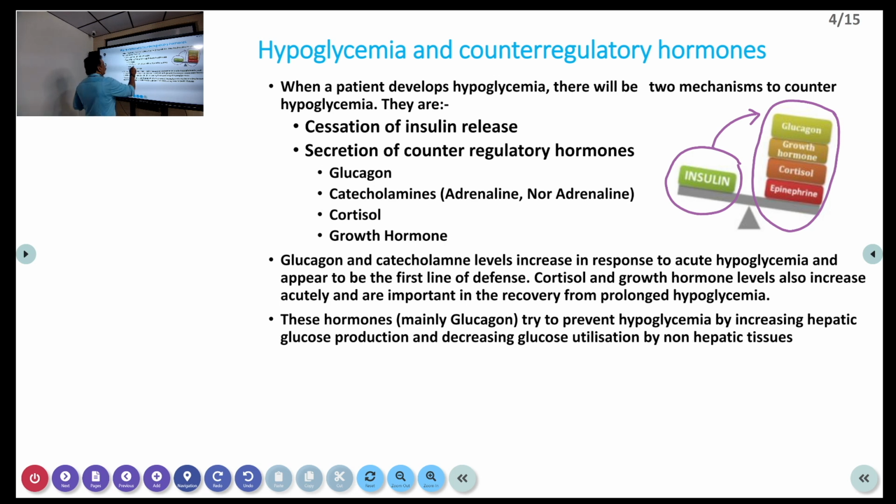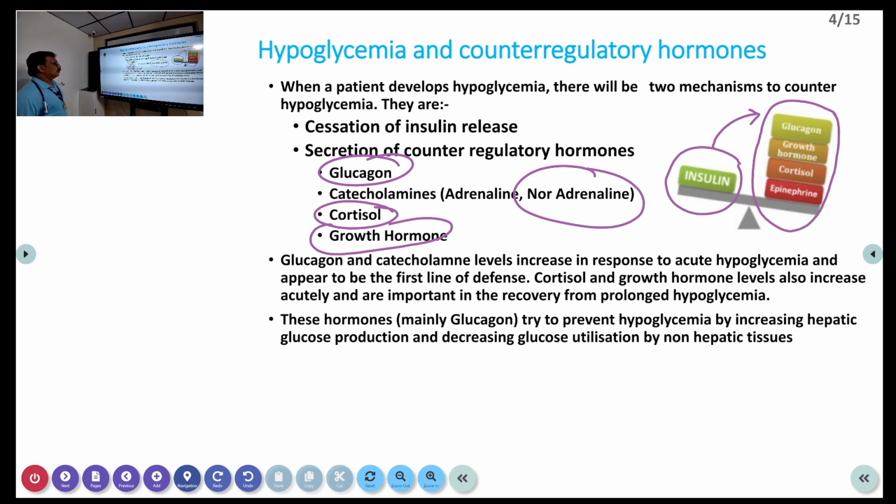And glucagon, catecholamines like noradrenaline that we give in our clinical practice in hypertension, cortisol, that is steroids. That's why any patient who is having chronic steroid injection develops hyperglycemia. Growth hormones, all are counter-regulatory hormones. So one of the drugs like glucagon can be utilized for the treatment of a hypoglycemic episode. That is very important, but these drugs are very costly. Even cortisol can be tried if the patient is having associated hypotension with hypoglycemia.